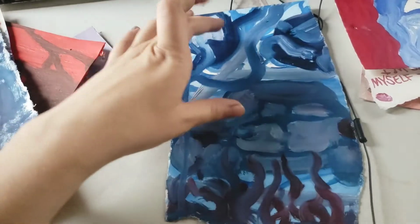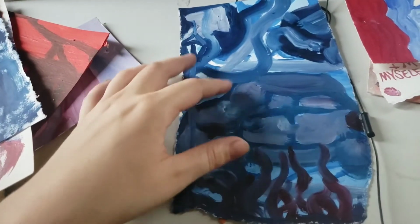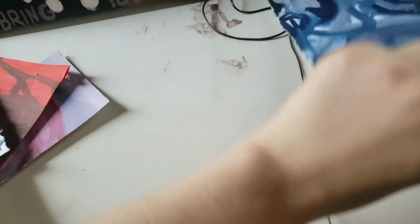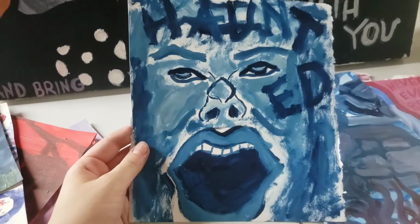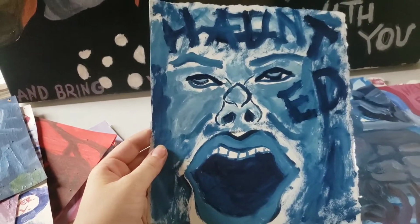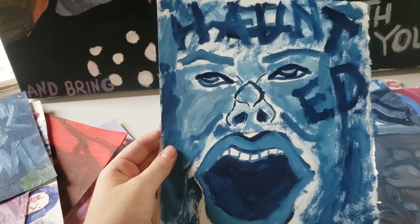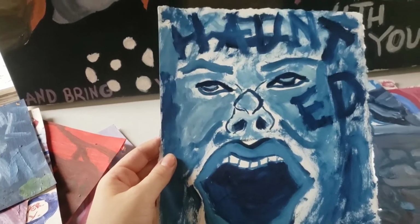I saw like 2 cars, and then I decided to add these kind of like vines, make it look very like underworld. I'm kind of obsessed with art of screaming faces, and I was listening to that song called Haunted. Laura Les, I think her name is. Yeah, this is what came to mind.